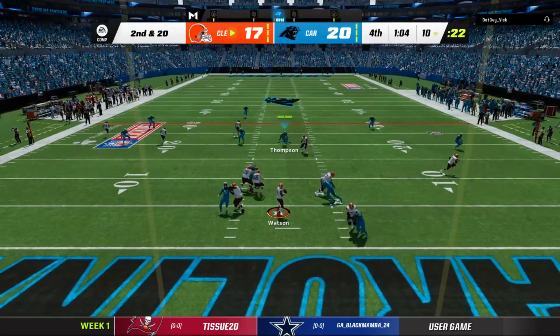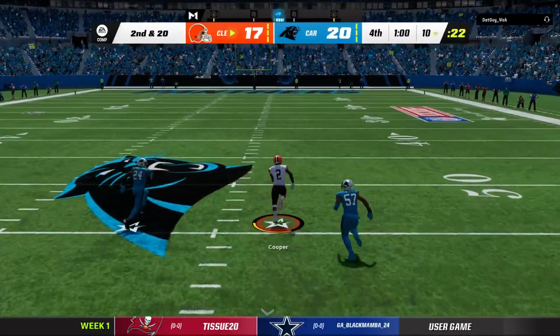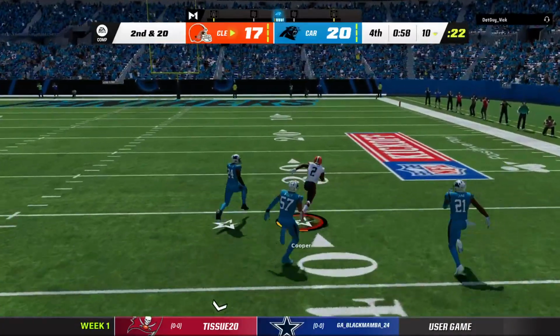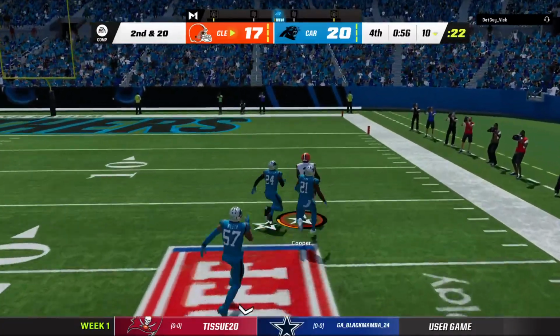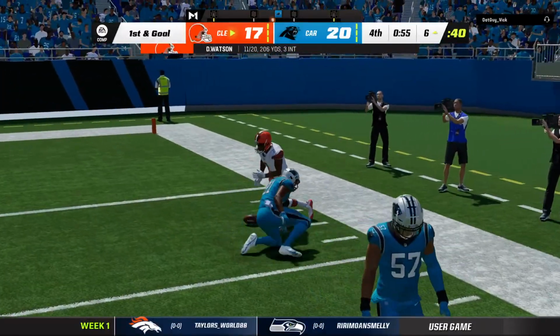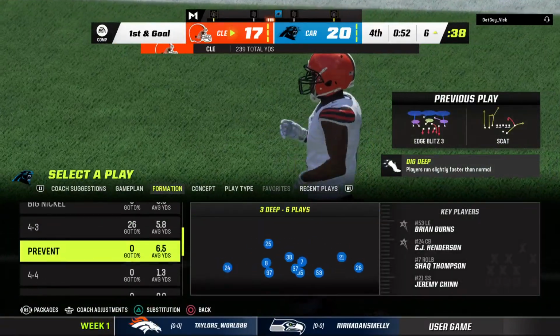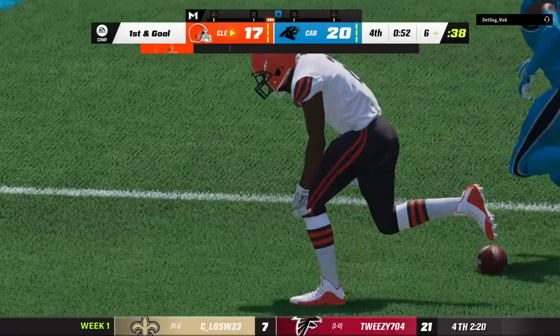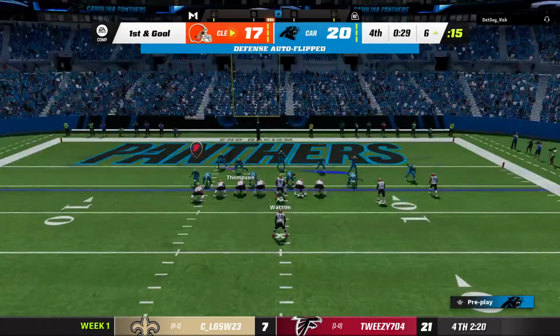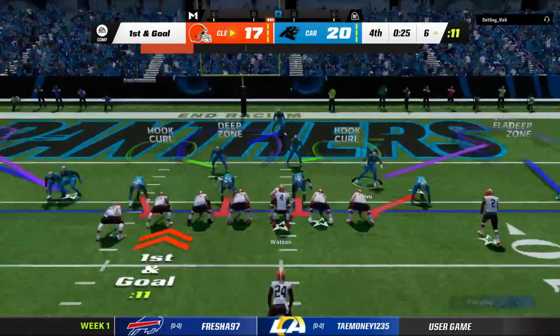Watson. Into the hands of Cooper. Room here to run. A big play there on the catch and run. 84 yards. Charles, just a gigantic play right there. Absolute breakdown defensively, but take no credit away. A huge gain, and that turns things around.